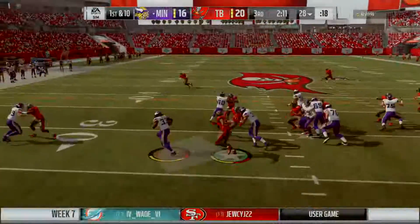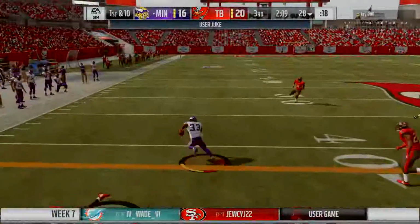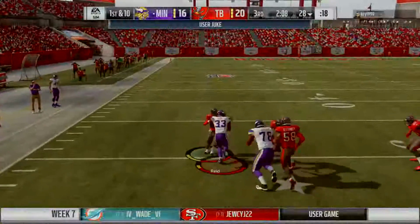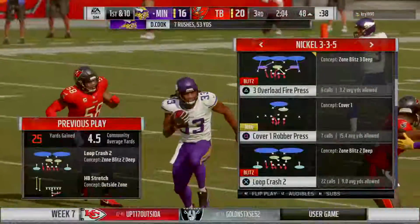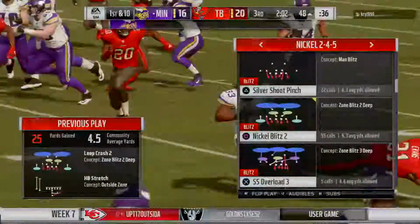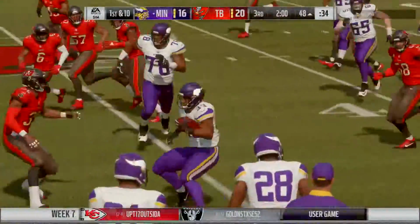Trying to fire up that running game with Dalvin Cook. Oh, he shifts past him. And he'll be taken down, but not before they work it across midfield. 25 yards to pick up there, and also a first down.